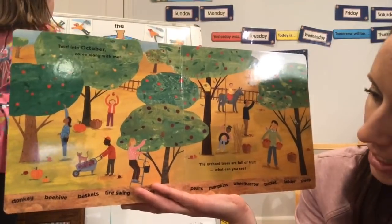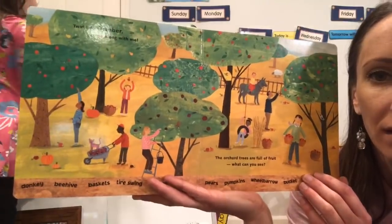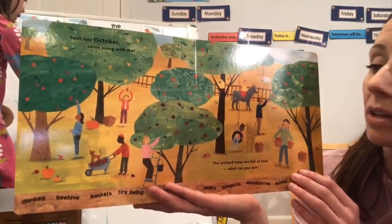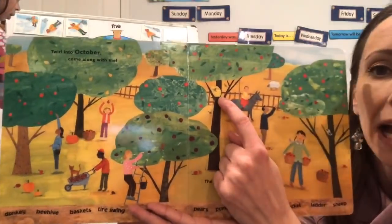Come along with me. The orchard trees are full of fruit. What can you see? Everything. Okay, can you come on over and join us? That is a very lovely Ferris wheel. Everything. On the trees. Some apples on those trees. Look, there's a little beehive.